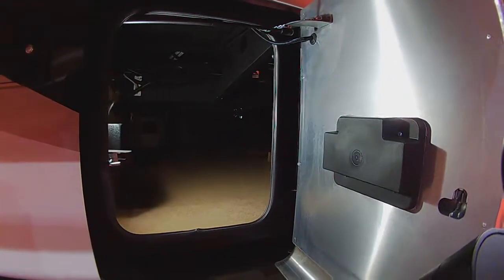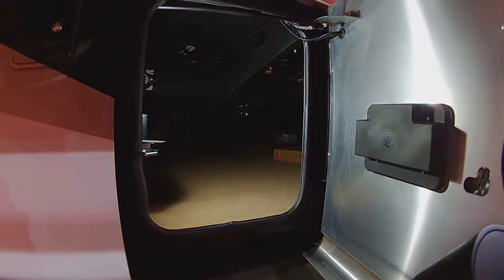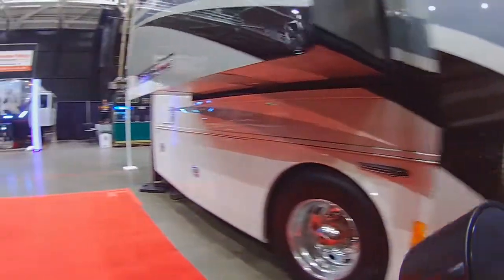Full basement all the way across, carpeted. Oh, probably the next door we're showing how big it actually is. We know how big they are. Wow. No, I like that one.